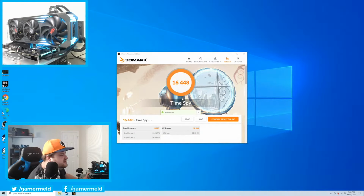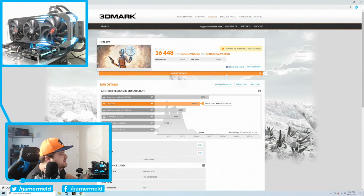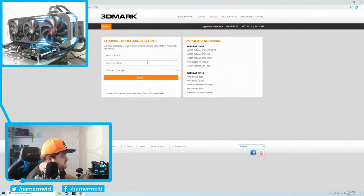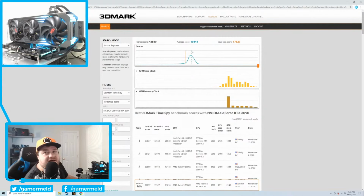Okay, so 18,000, very decent. You can compare. It says, I don't know why it puts it here, but if you go to other results, this is what I did. Nope, that's an overall score. So for the graphics score specifically, this does have a 5900X in it. The average score for the 3090 is 19,841. This got 18,000.